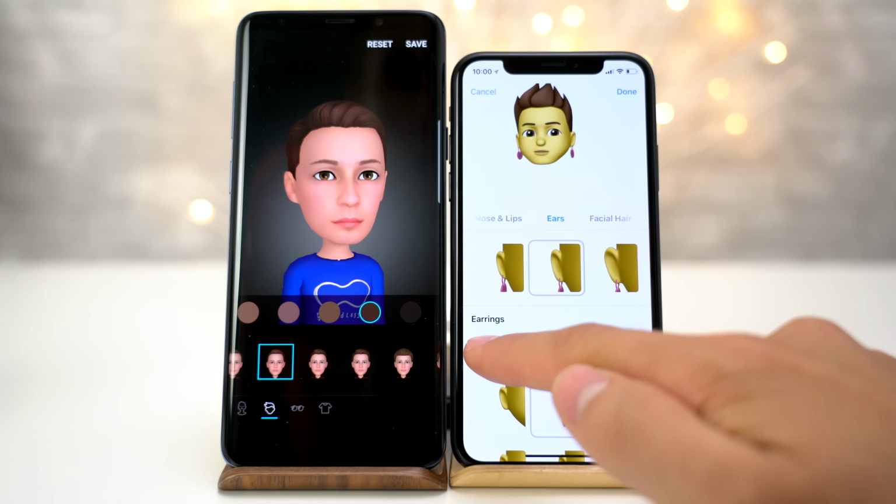Memoji lets you add some sideburns, and the different beard options you choose actually line up to your sideburns perfectly. There's also a massive list of beards to choose from, but I'll keep it simple.